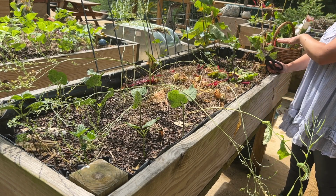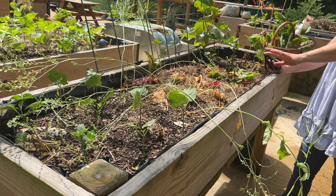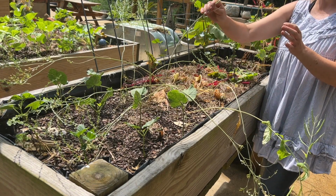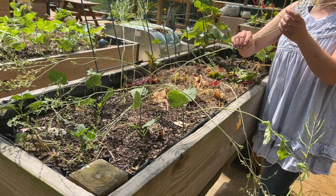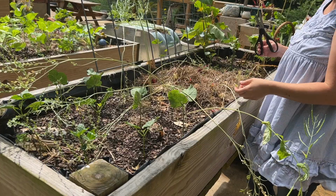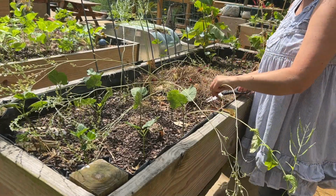We have two successions of green beans. Now we'll do more green beans here. We have got cress seeds right here that are ready to pull and to gather. So we're going to do that as well. We're going to clean up the rest of this bed. Okay, now time for the cress. Oh, there's some turnip.